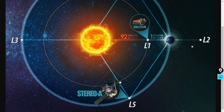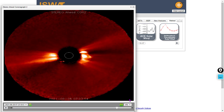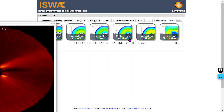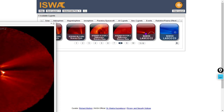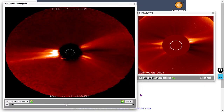Anyway, massive CME there. Here it is from the Stereo A spacecraft located at Lagrangian point 5, which puts the Earth off to your right. And that's the latest data that we've got on it, folks. We don't see any data from the LASCO C2 or C3. So when we bring this up, you're going to see nothing but old data there. So we won't even play that.